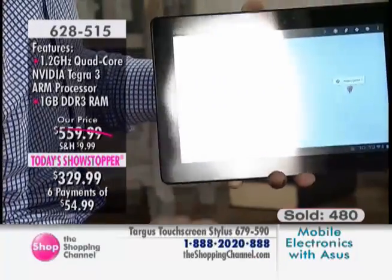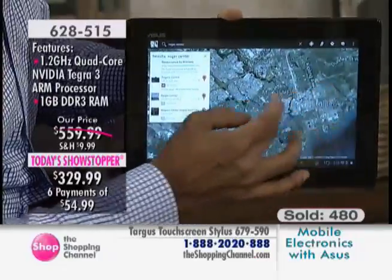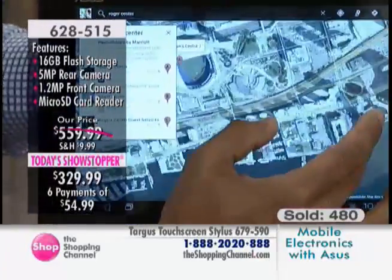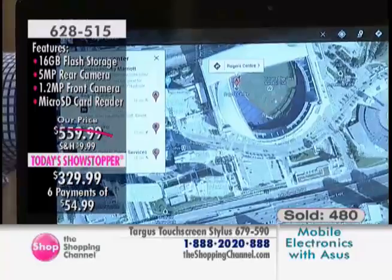And right away it found it. Let's turn it a bit forward. There we go. Okay, so what I'm going to do, I'm going to scroll right into that. There's the Rogers Center. Now you can go right down, and we'll see it. You can go right down to the seats. Oh my gosh, you can see the seats. It's that detailed. And that's a real picture.